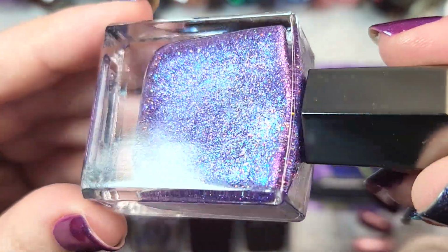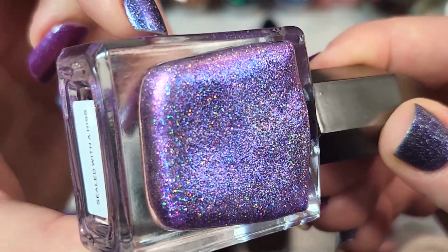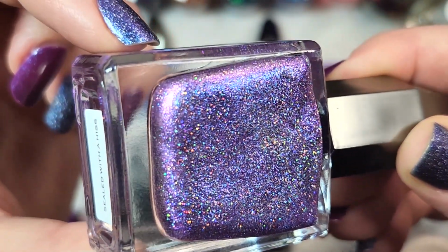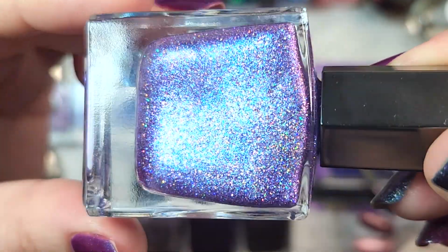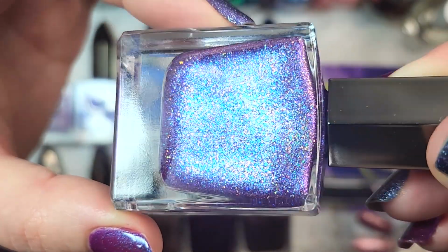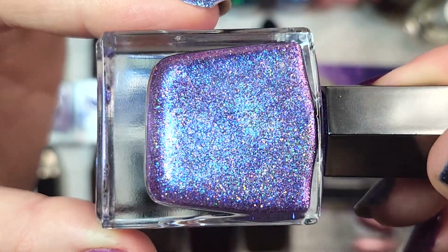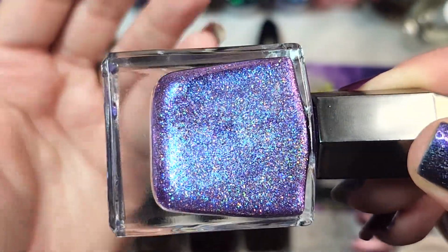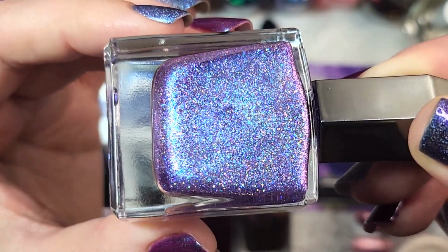You've got those flecks of glitter that you're seeing in holo, but as you tilt the bottle, you can see warmer tones shift up. So you've got oranges and golds, and then of course the rainbow effect from that holo glitter. There's also a shimmer in there that you can see, that strong blue flash. That also seems to have a shift in it, because when I'm showing you the blue flash on camera, what I'm seeing in person is actually a pink.